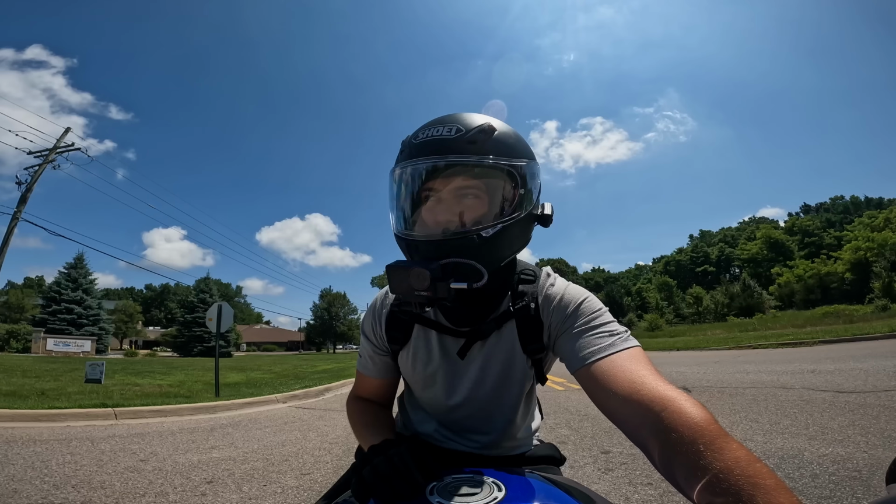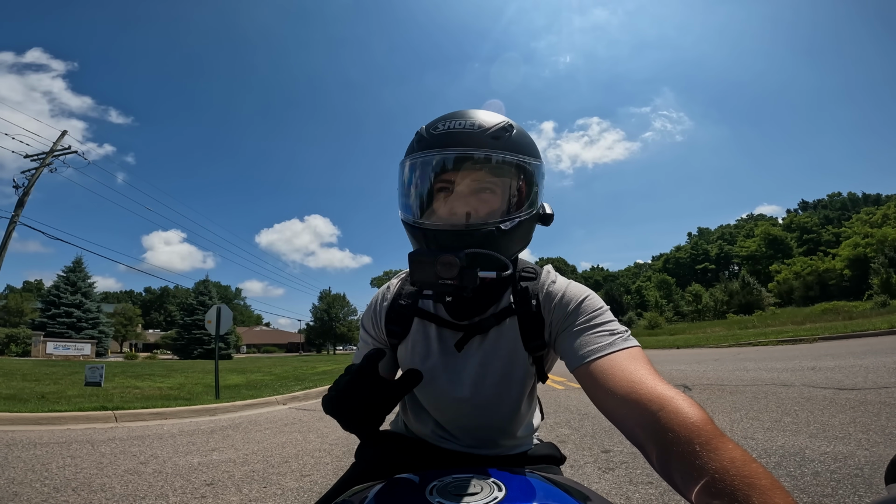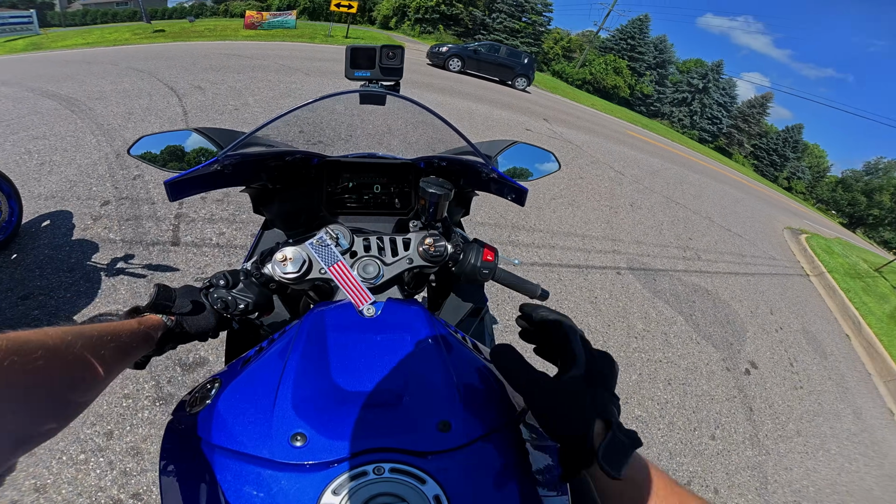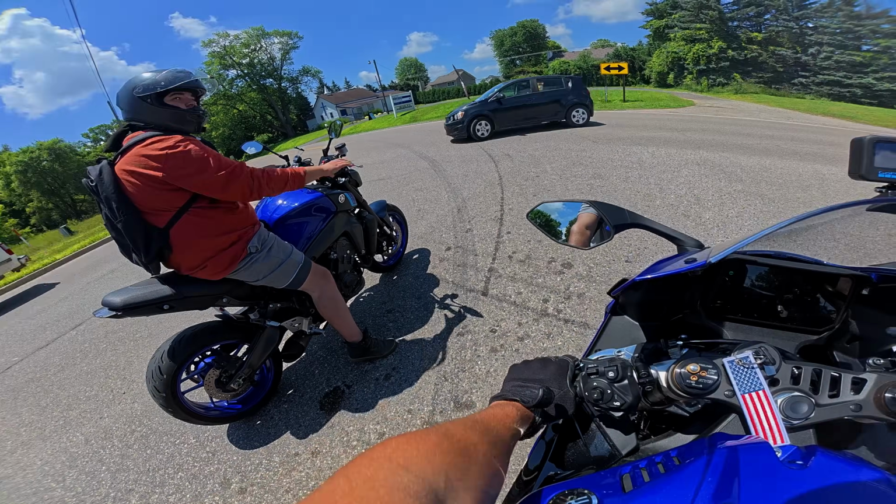I didn't feel like it bogged down after 100 miles an hour. It felt like it had plenty of torque and power, so no complaints there. I really do believe that this triple by Yamaha is the best engine for the road.